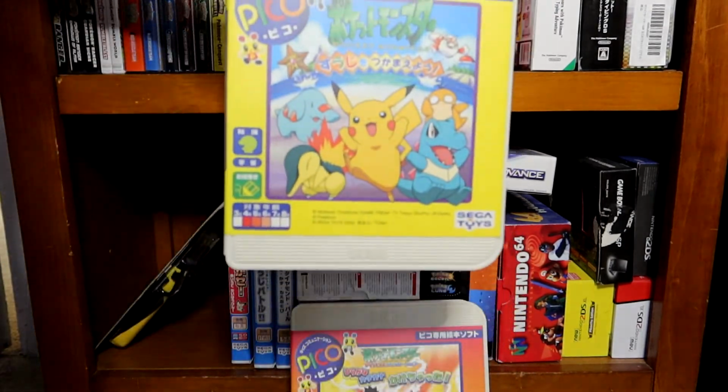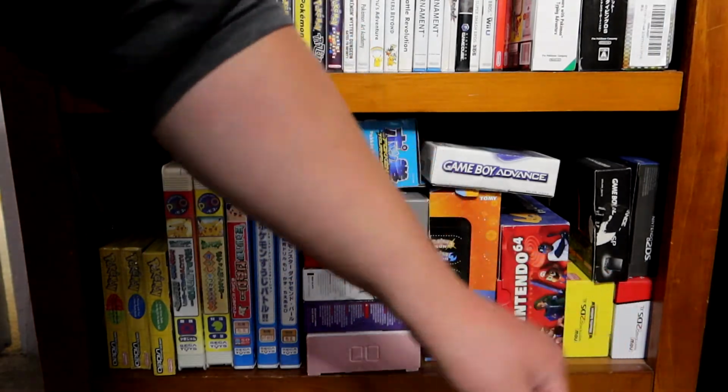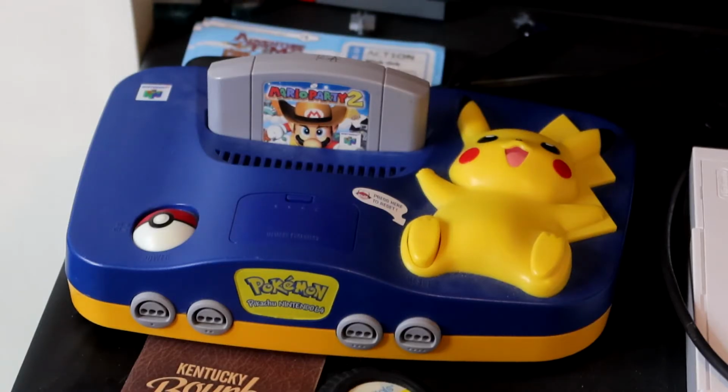As you can see, Sega Toys. Down here I also have the Nintendo 2DS, the Pikachu and Pokeball one, still in the original box, still sealed, never opened. I also want to make special mention that I have 2 unique Pokemon systems. I have the special Let's Go Pikachu and Eevee edition on Nintendo Switch. And over here we have the special Pikachu Nintendo 64 featuring a Pikachu right on the top whose foot is the reset button and whose cheeks light up when you turn a game on.